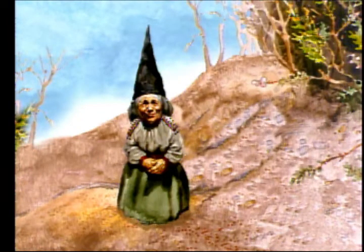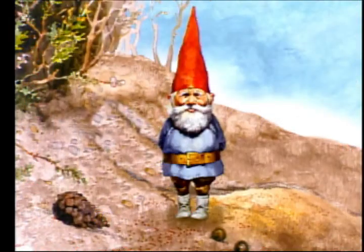This lady gnome is quite elderly. She's 346 years old. When she reaches 350, she'll begin to suffer from hair growing on her chin. This woodland gnome is 275 years old and in the prime of life. Gnomes can easily live to be 400 years old.